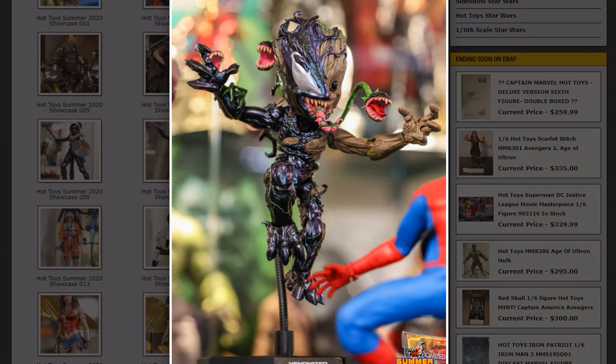This is not Hot Toys' first experience in this type of realm, though. They did a Deadpool Venom one just recently. Massive figure. It looks really cool. This is a nice one as well. It's a Groot, but more of a baby version of Groot. So it's kind of like life-size Venomized baby Groot almost.